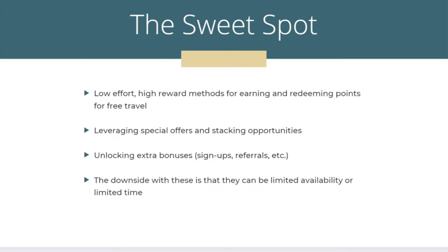Okay, let's talk about how to earn a lot of points fast. We've gone over methods that are high effort, low reward. Stay away from those. We've gone over low effort, low reward, which are great for quick wins. We've gone over high effort, high reward, which are the more sustainable strategies, but might take a little more effort to get into. And so, of course, the sweet spot that everybody wants is, how can I get high reward with low effort? This involves leveraging different special offers and stacking opportunities and unlocking extra sign-up bonuses. But the promotions in this bucket tend to be limited availability or limited time, so they're not always available, and when they are, you should jump on them.